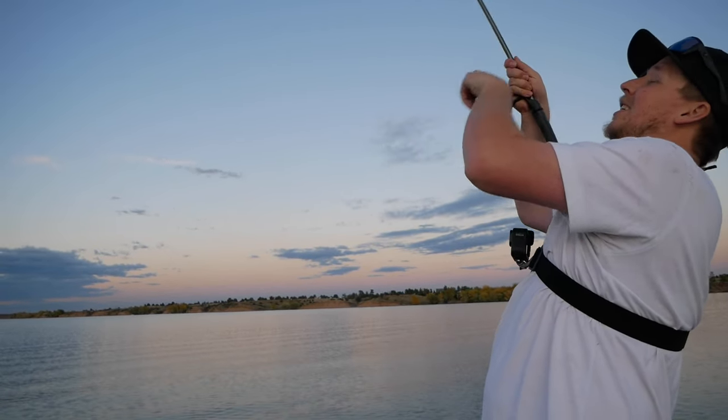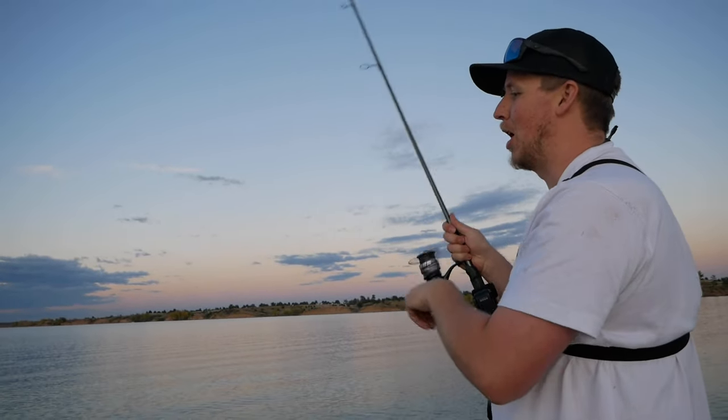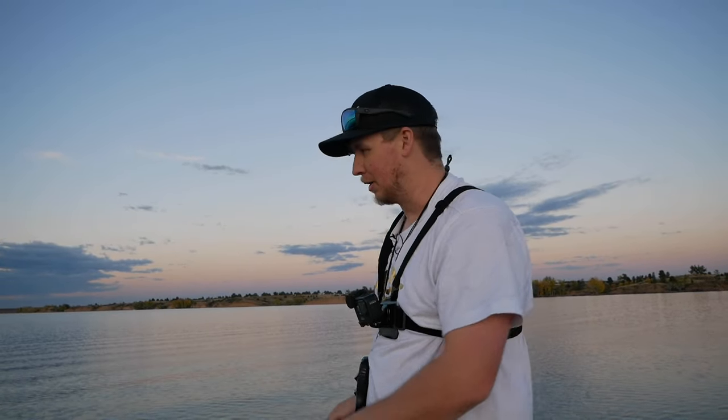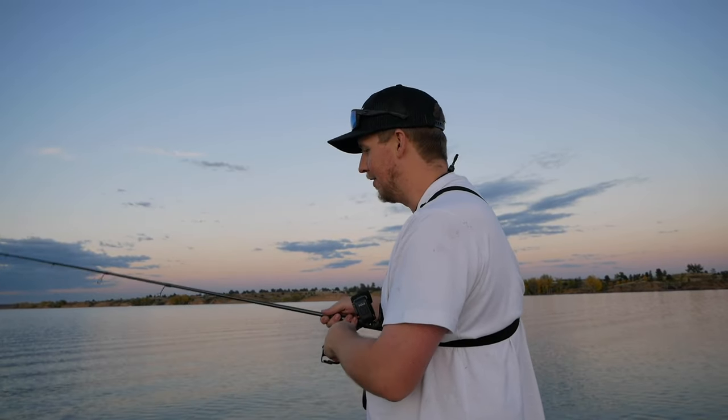There it is. I told you, that fish was chasing me. He just came off. That fish was chasing me, I saw it. The bait went in the water, it went all the way down right in front of those fish. And he wanted it, man. He followed that thing for 10 feet or so. He just came off there at the end.